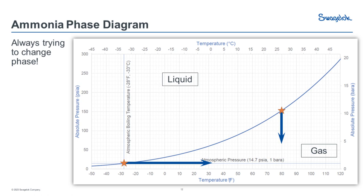And if we sampled it at ambient temperatures at some elevated pressure, it's going to want to lose pressure. And if we let that happen, then it can flash from a liquid to a gas. So if we let that low temperature sample warm up to ambient temperature, now we've changed from a liquid to a gas and we've lost the representativeness of our sample. Likewise, if we let the pressure off of that higher pressure sample, again, it's going to want to flash from a liquid to a gas, and we will have lost the representativeness of that sample. So that's one of the biggest challenges when we're looking at sampling ammonia.